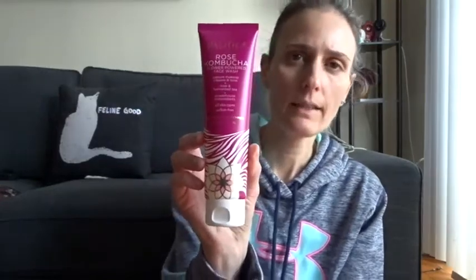And this is from Pacifica, Rose Kombucha Flower Powered Face Wash. Actually, I am wondering how it is on your face, but it says remove makeup, cleanse and tone with a rose and fermented tea. Powerhouse antioxidants. Sorry guys, I cannot see clearly because I need my glasses and they're not around me at the moment. It's 100% vegan and cruelty free.